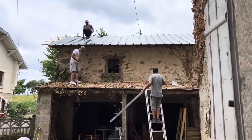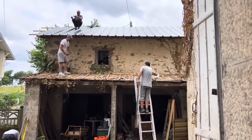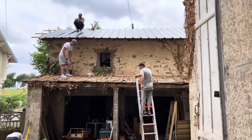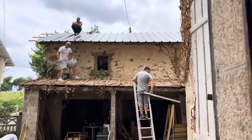Just so happy. Now they're starting with the roof on the bottom here. A lot going on in the house at the moment. I'm just getting a bit confused. I'm going to hide away now and take a bit of a break.